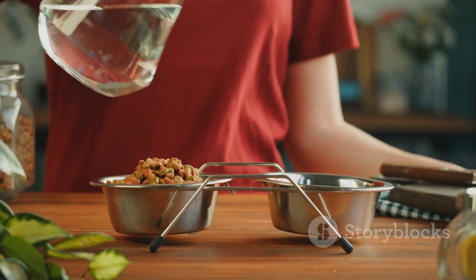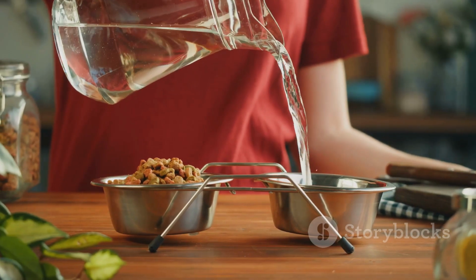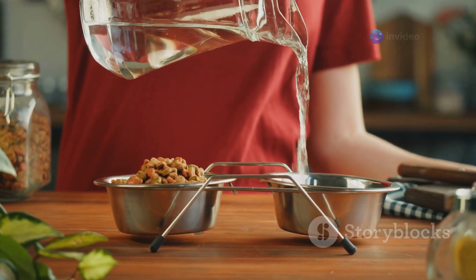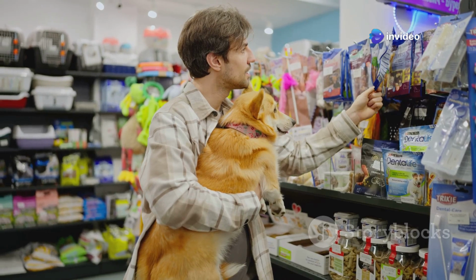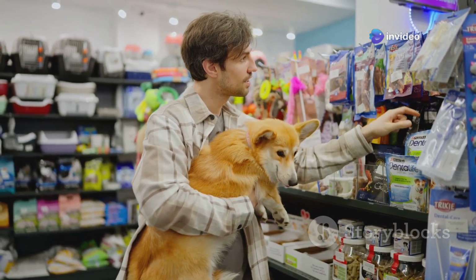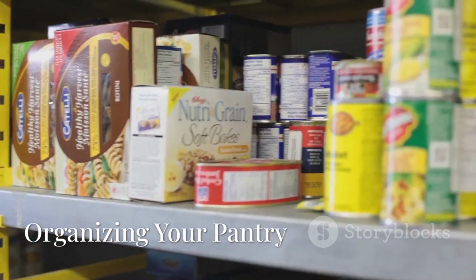And don't forget about water. Just like humans, pets need access to clean drinking water, so be sure to have plenty on hand. It's also a good idea to have a few extra bowls, leashes, collars, and any other essential pet supplies on hand.